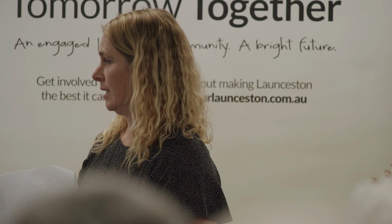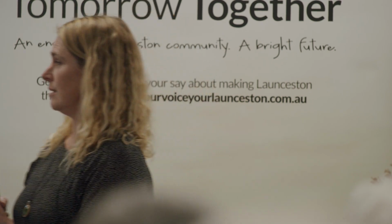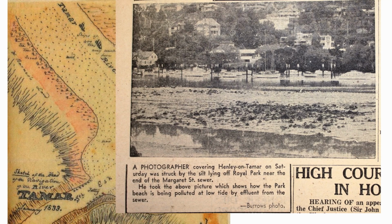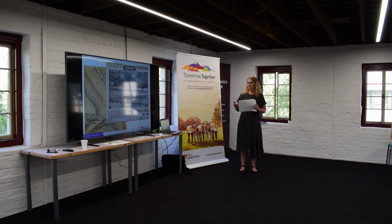Because we know the mudflats were there in 1833, and we know that people were worried about the state of the foreshore before the dam went in. So this is from 1950, 5 years before the Trevallyn Dam was built, and it made page 4 of the newspaper because Burrows was so horrified by the stinky, awful mudflats at the Henley Regatta. And it says, he was struck by the silt lying off Royal Park near the end of the Margaret Street sewer.